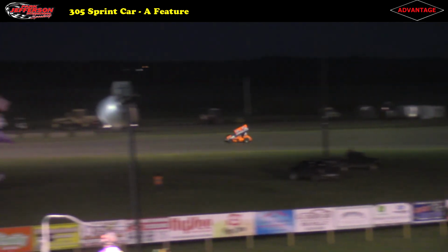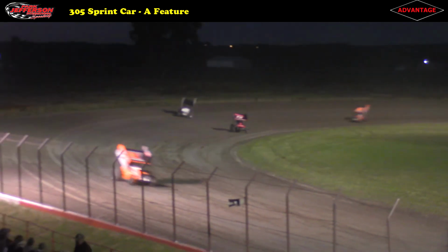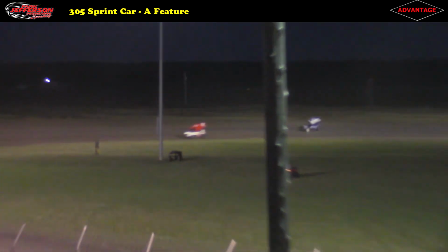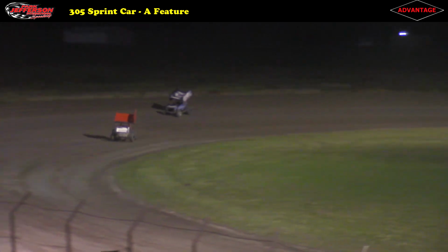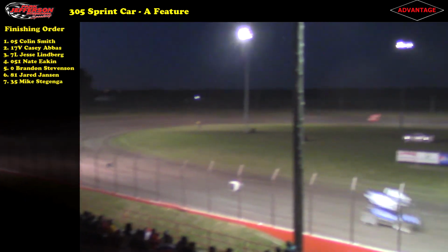Through turns three and four one final time, the IMCA RaceSaver main event of the evening goes to your new point leader, the 05 of Colin Smith. Casey Abbas second, Jesse Lindbergh third, Nate Eakin rounding out your top four.